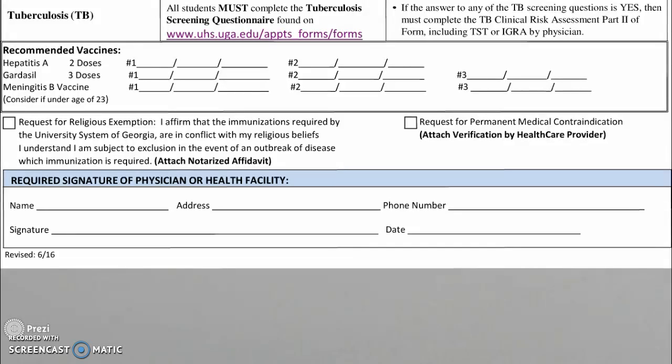Once your health forms are completed, you can take them to a local doctor or physician. Ask the doctor to verify your documents to make sure they are properly filled out, and then enter the doctor or healthcare provider's information, which includes name, address, phone number, signature, and date.